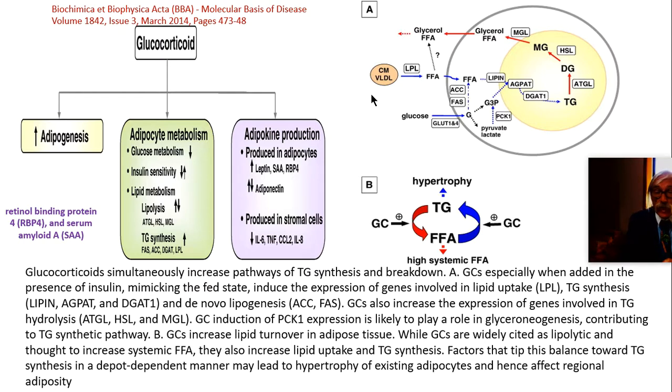Glucocorticoids, especially in the presence of insulin, mimic the fed state and induce the expression of genes involved in lipid uptake, like lipoprotein lipase, and triacylglycerol synthesis. Those are all those enzymes. The lipins actually are involved in what? That's involved in oil droplet formation. These are the acyltransferases, okay? Glycerol 3-phosphate acyltransferase, diacylglycerol acyltransferase, de novo lipogenesis, that's acetyl-CoA carboxylase isoform 1, FAS, that's fatty acid synthase.